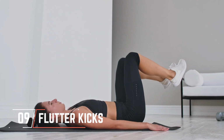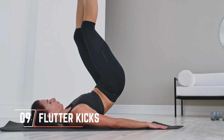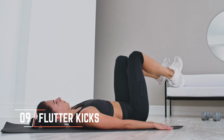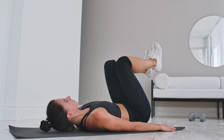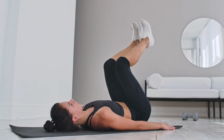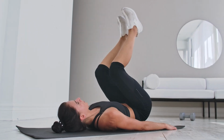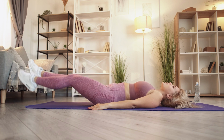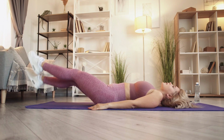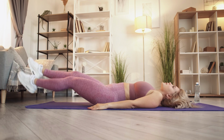Now we have Flutter Kicks. Raise your legs until they are straight above your hips, starting on your back. Brace your abs to keep your lower back glued to the floor. Then, while keeping your lower back attached to the ground, lower your legs as far as you can. Raise your feet an inch once you find a challenging height. Begin by kicking your legs up and down in little circles. As you complete the reps, breathe in and out through your nose.